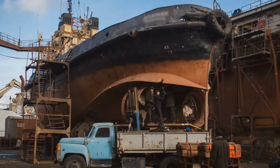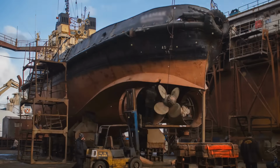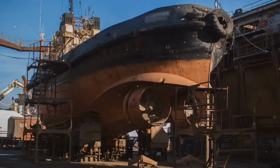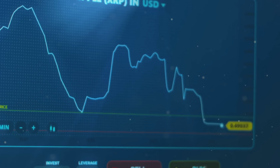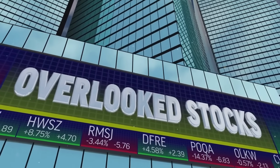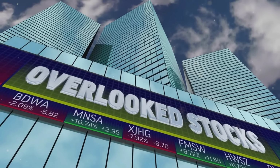Whether it's routine maintenance, major overhauls, or building the next generation of ships, HII is at the center of it all. This ongoing work ensures a steady flow of revenue regardless of what's happening in the broader economy. Let's talk numbers. HII trades at a forward PE ratio well below the S&P 500 average. That means you're paying less for each dollar of future earnings compared to most other companies in the market. It's a rare opportunity to buy a premium business at a bargain price.